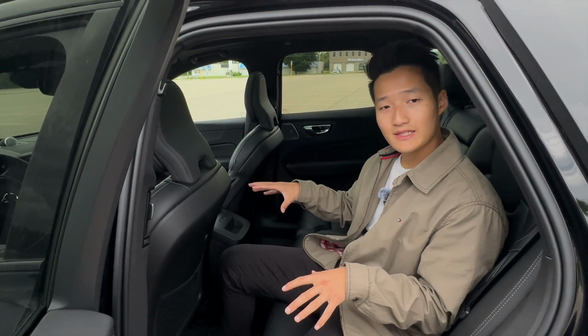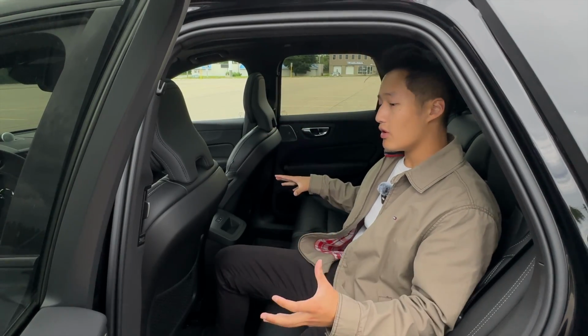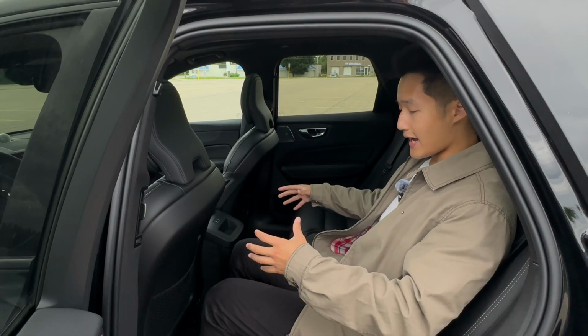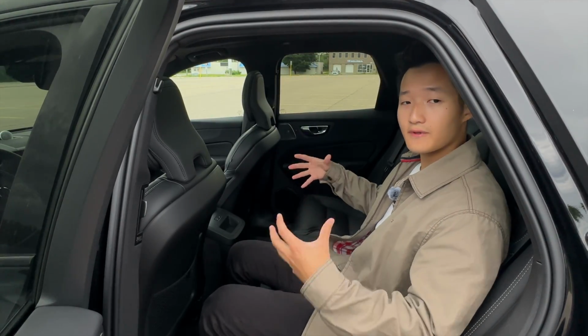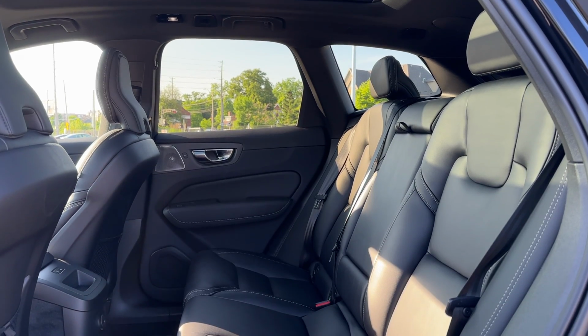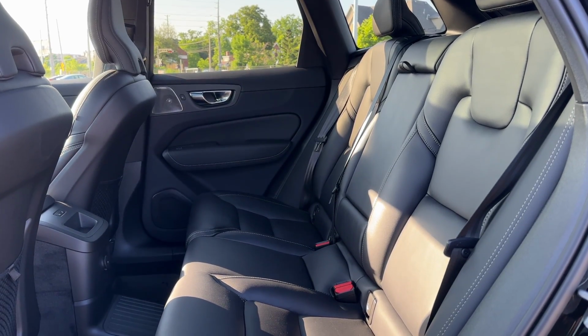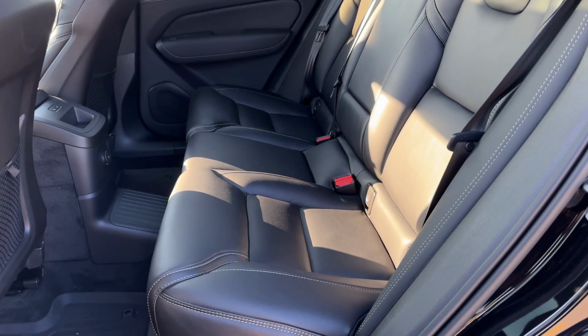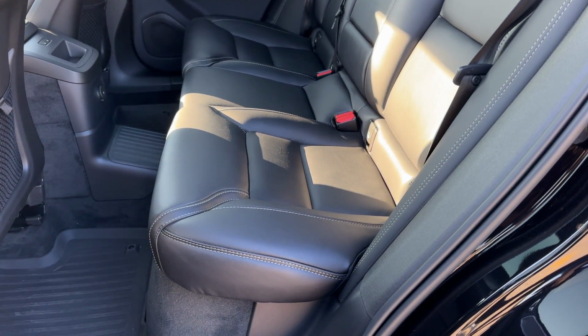First, in the XC60, this is an all-black interior. The leather surfaces are really soft, and the seats are actually quite sculpted, so you feel like it's kind of hugging you, and it feels quite nice. However, you can't recline these seats, nor do you get tri-zone climate controls. Only the heated seats controls here and a couple of USB ports.